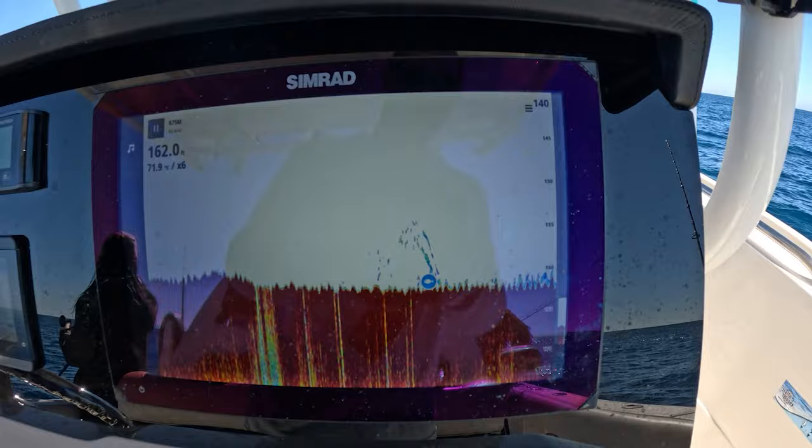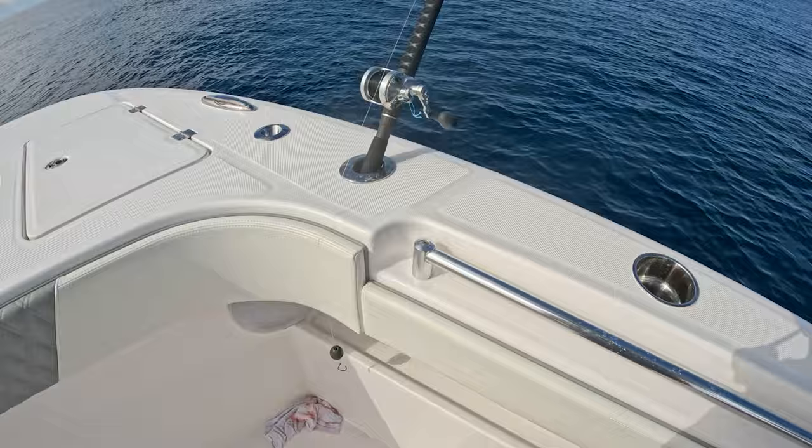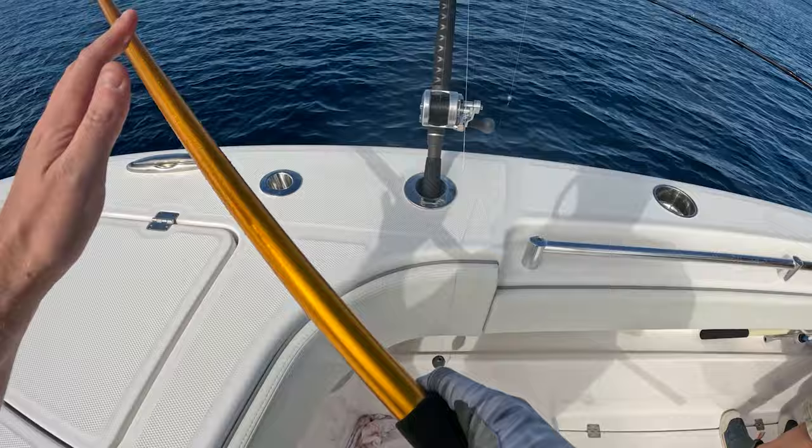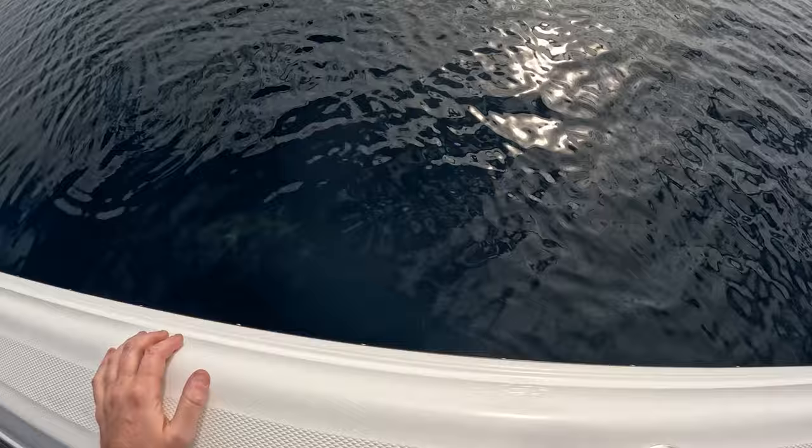I'm gonna free gaff this guy, watch out. When I tell you to hold on, you're gonna grab this. I'm gonna free gaff him, Omar, okay? No, I don't have a squid. Where is he? He's over here now. He's right here. Do you have a longer gaff? No. Foul hook him.